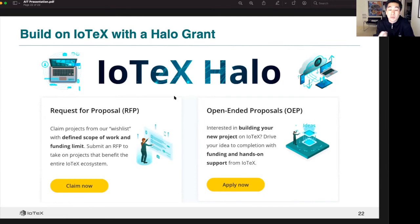What are you building in supply chain right now? How can Pebble Tracker help you in those kinds of scenarios? Or if you just want to join one of these data collectives, you can. So it's a very, very expressive way to work with the device and to work with the IoTeX blockchain.